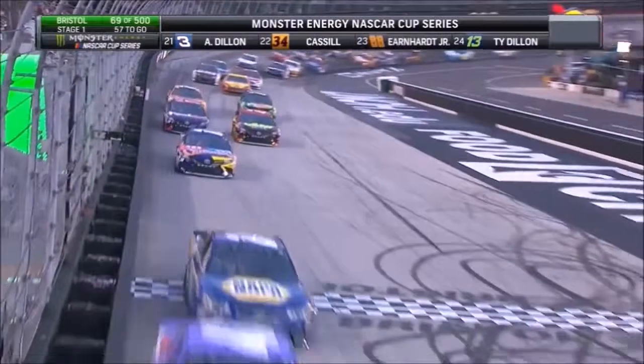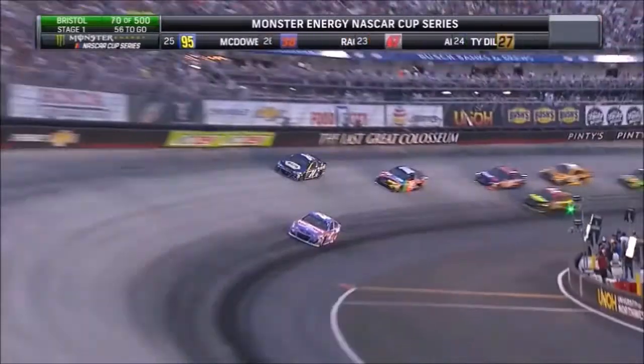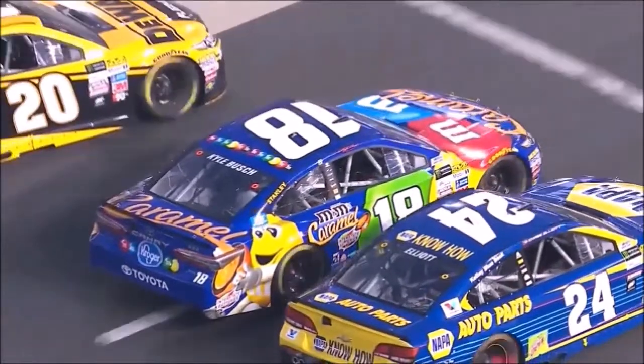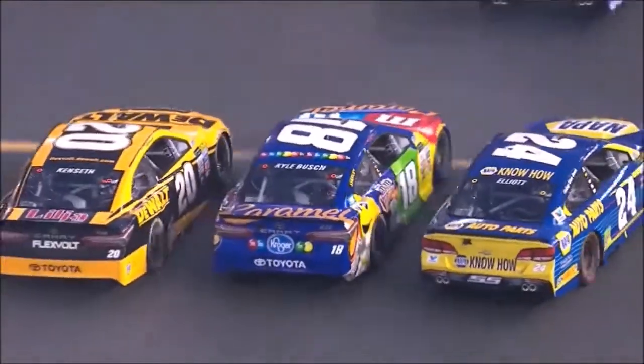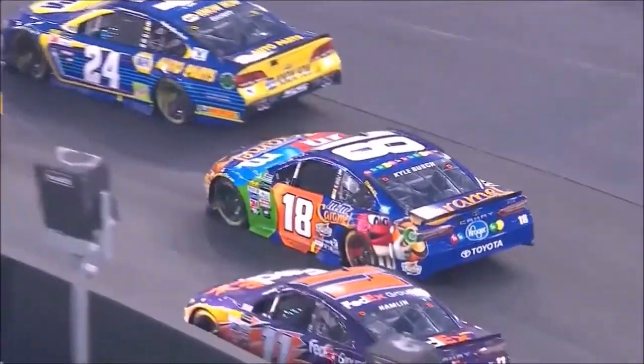For the lead. Oh, and the 24 of Chase Elliott got loose. Had to tuck in behind the 42 of Kyle Larson, and lost a lot of momentum, not only on the racetrack, but on pit road. Remember, all these cars pitted on the back straightaway. Well, they have to go around on the apron. It's a smaller radius. They have to change their RPMs not to get caught speeding.